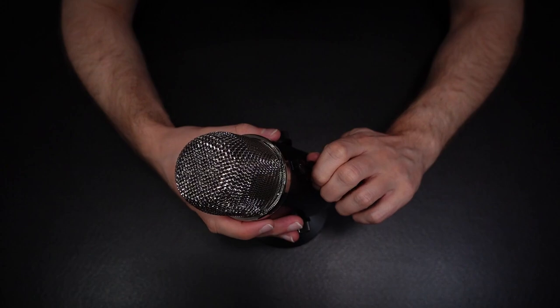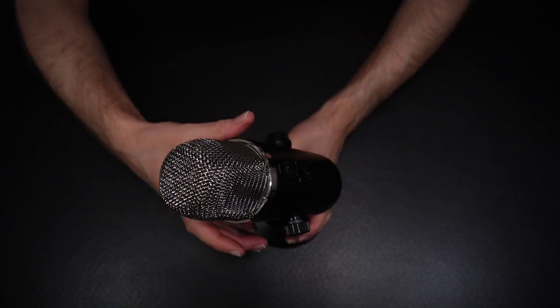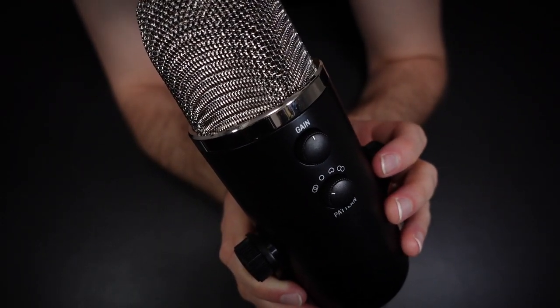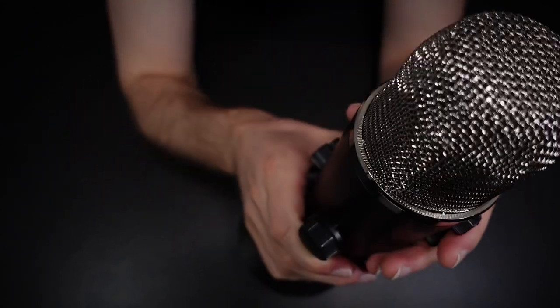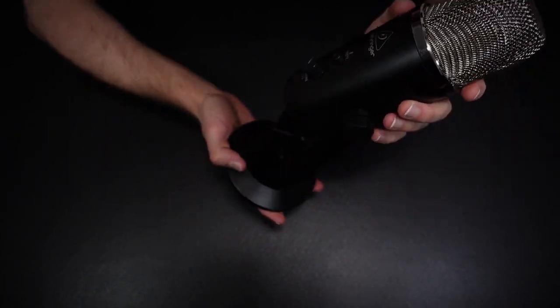The mode selector feels nice and chunky, good click to it. And again, these options will be very familiar to anybody who has used the Yeti. So, that's really what we have to see here. That's what we've got.